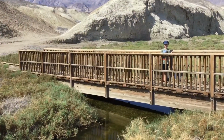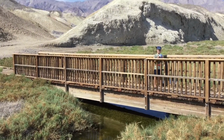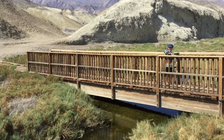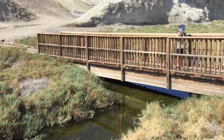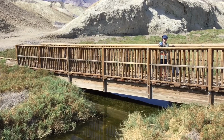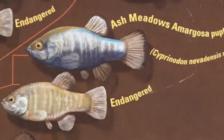I'm at Salt Creek Interpretive Trail. It's crazy that here in the desert there's water and little fishies. And they're so cute. And the fish that live here are called pupfish. You can buy stuffed pupfish at the gift shop and $5 goes to help protect them. The Death Valley pupfish are endangered.